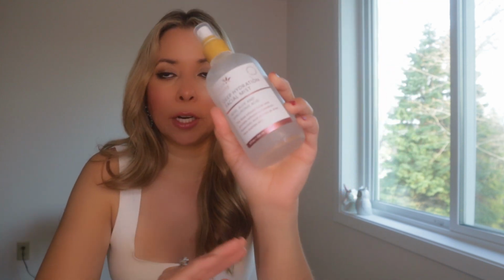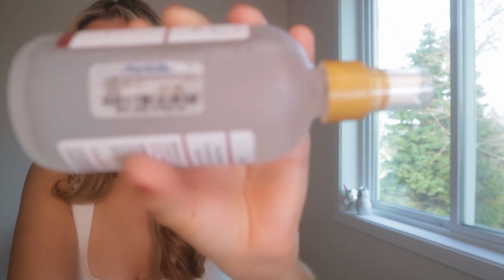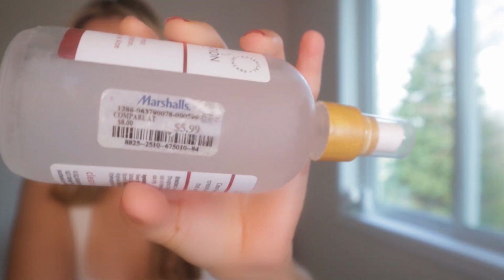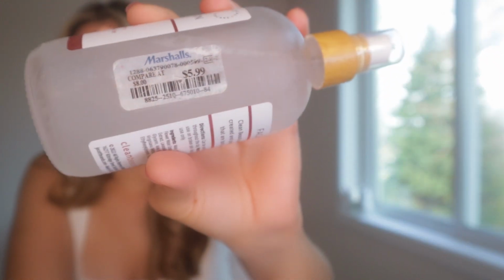So what I've been doing is, after I wash my face, when I don't have any makeup on, I spray this on my face like 5 times. It really smells really good, actually. It smells really, really good. And in terms of cost, if you go to TJ Maxx and get some of these things, not a lot. Well, this one was Marshalls, but it's kind of the same. TJ Maxx, Marshalls, it's all the same.